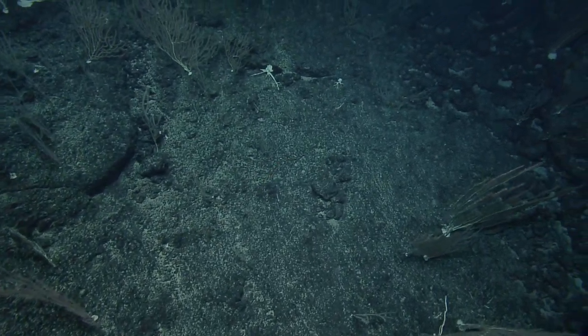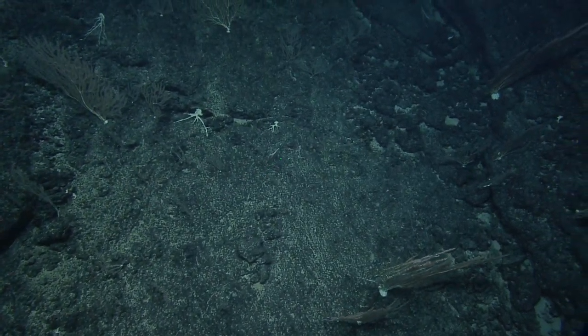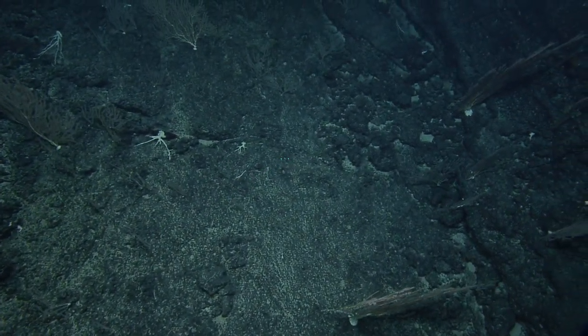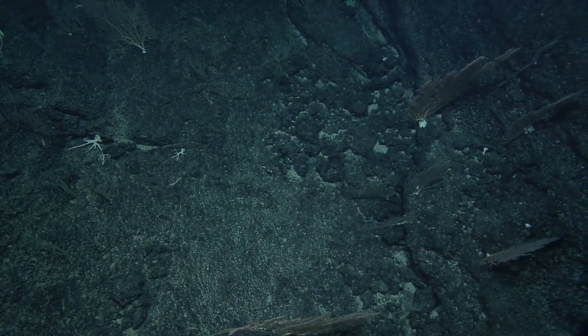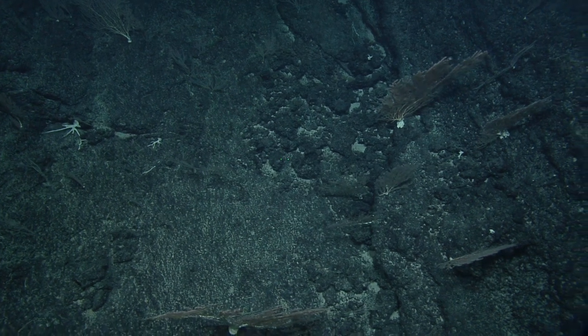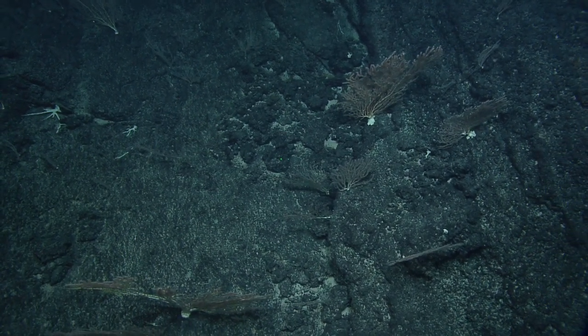The white one that we were zooming into looks more like the Calyptrophora primnoid, but I thought I had seen one of those during the earlier ships as well, but Virginia said that when they had zoomed in, they were bamboos, so I'm not sure.